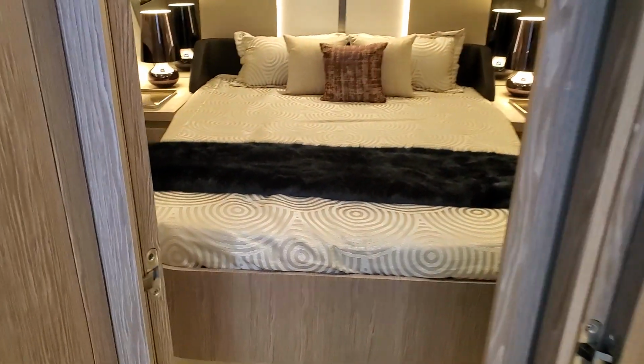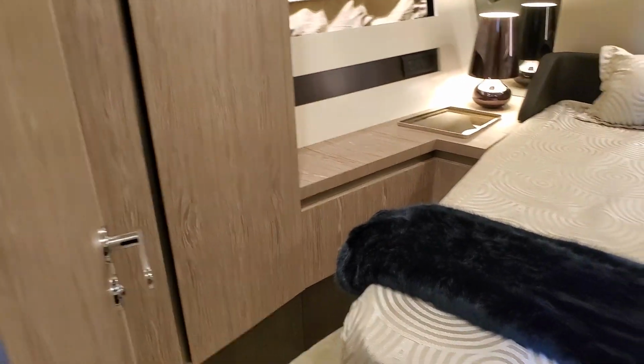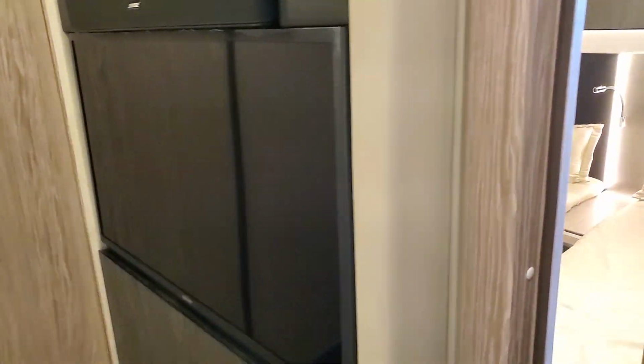Moving forward, you have the elegant VIP. Can you imagine your guests enjoying this cabin? Now we'll take a look at the third guest cabin, and I'll meet you up top.